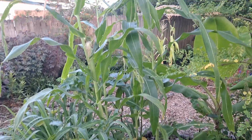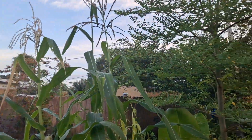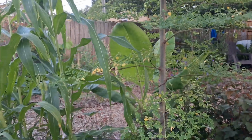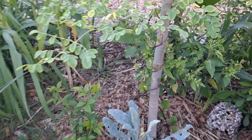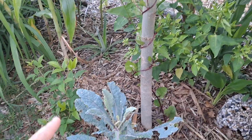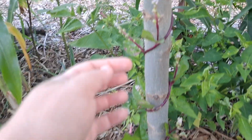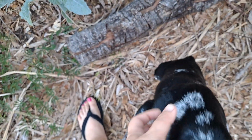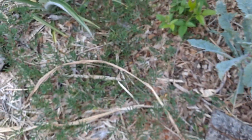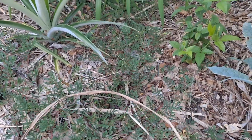More grain corn. And we have our moringa. We've got blueberries on the ground. Nope, these are Florida blackberries we got out from hiking. Hi, Pepper. The sunshine mimosa, it's not even awake yet.